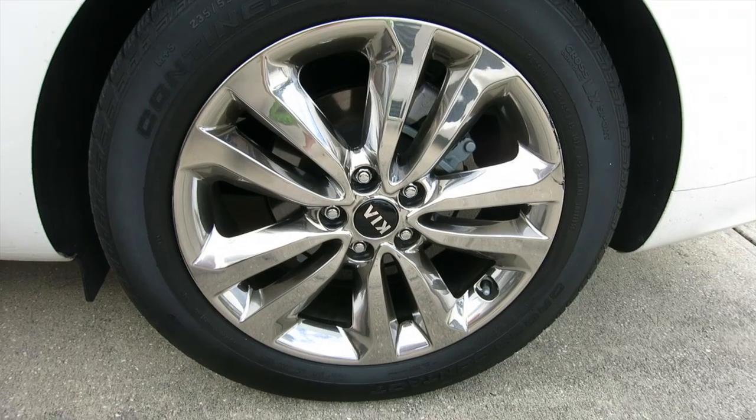Electronic stability control and tire pressure monitoring system. So if one tire is low, it'll let you know that, hey, you need to put some air in your tire. Okay, this car also has a 3.3 liter V6 engine, 6-speed automatic transmission, and 19-inch chrome alloy wheels, which look sweet on this minivan. Let me tell you, I love them 19-inch rims. They are huge and it looks really good.